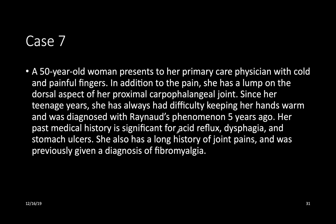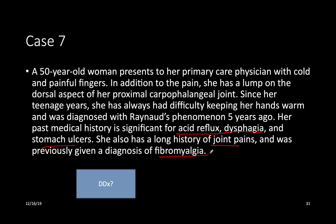Her past medical history is significant for acid reflux, dysphagia, stomach ulcers. Has a long history of joint pain. Was previously given the diagnosis of fibromyalgia. Okay, so with this constellation of symptoms, what are some of the things that pop up on your differential?